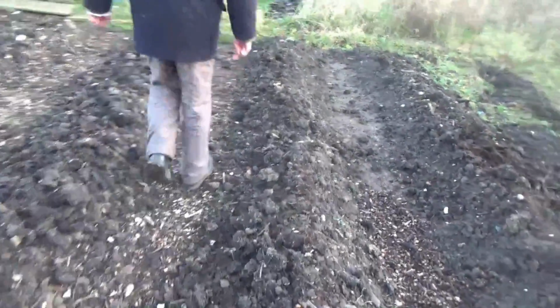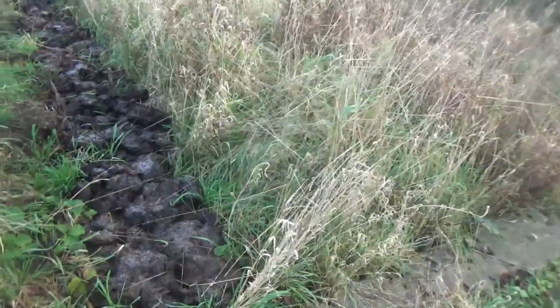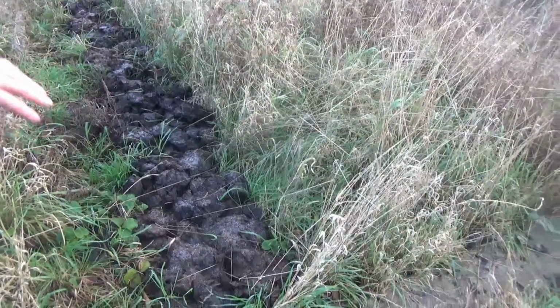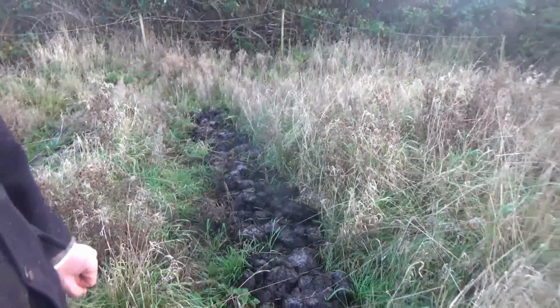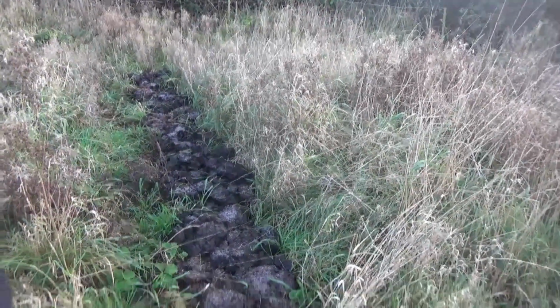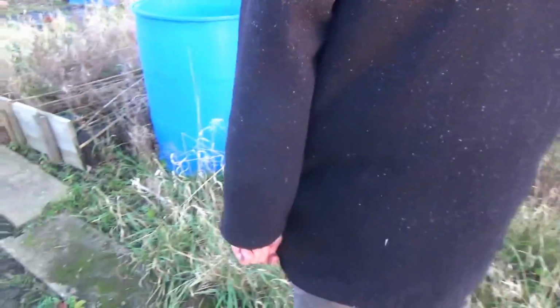And I'm experimenting over here. I wasn't sure whether to dig the weeds out and put manure on afterwards, or to put the manure on first to see if that made the ground easier to get the spade in. So I've just put a row of manure there just to see if it makes digging easier in the spring. You've got plenty of manure, haven't you? Yes, I've had 3 loads.